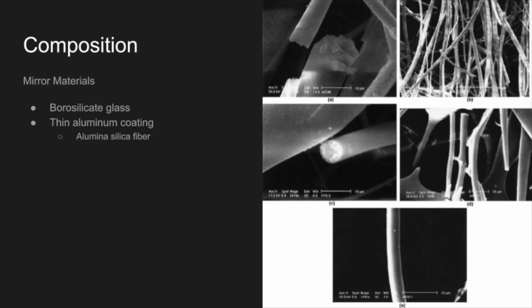Bigger is better for telescope mirrors, but bigger mirrors collapse under their own weight. That is why thin and lightweight materials are essential. So with new discoveries in technology, mirrors have been able to get thinner, lighter, and bigger. To do this, the mirrors in the Magellan telescope are made of borosilicate glass coated in a thin layer of aluminum silica fibers only a few atoms thick. The shape of the aluminum coating is important so it can capture every photon of light it can.